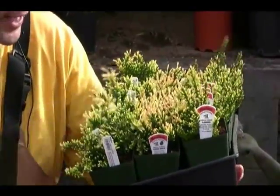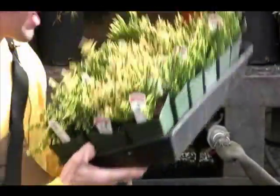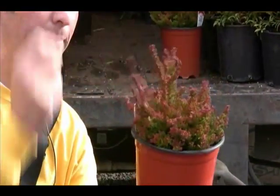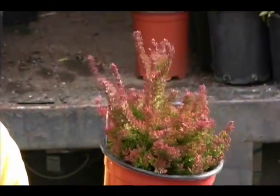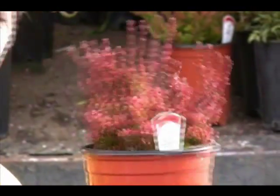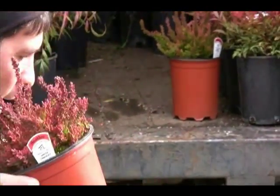This one here is called Spring Torch, and it just looks and feels like spring. So keep an eye out on the Callunas. They are great in the landscape, but also great in containers. This is a red one called Winter Chocolate, a new variety. That might be something you'd enjoy as something a little bit different. Again, it blooms in the summer, which is not such a big deal because they just bloom and then they're done. But they are famous for that new growth that's very, very striking. So anyway, I hope that helps.